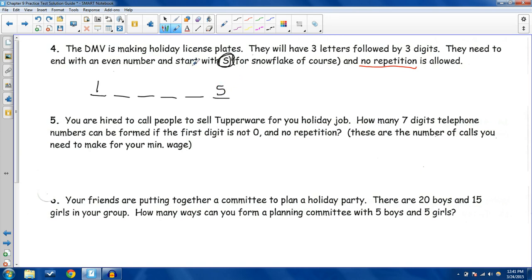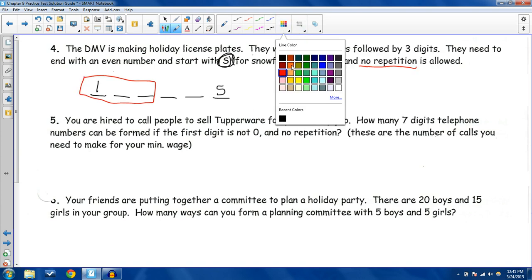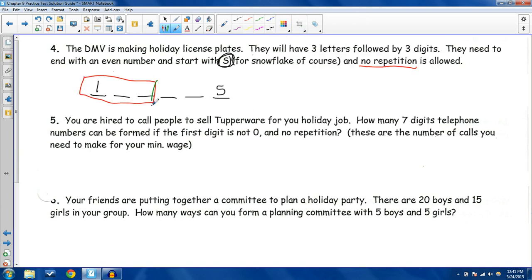Okay, so here's what we're going to do with this. As far as letters go, here are the letters, here are the numbers. S has already been used, and we cannot repeat and use S again. We can use any of the other 25 letters there as our next one. Although one has been used, we cannot repeat, so we have to use A through R and T through Z. After that letter's been used, we have another one that we can use there. There are 26 letters, and S has to be used first. Even number has to be used last.